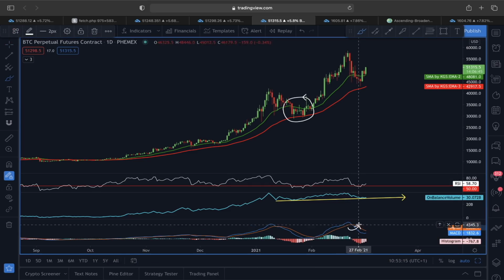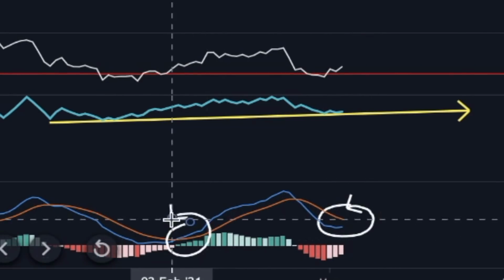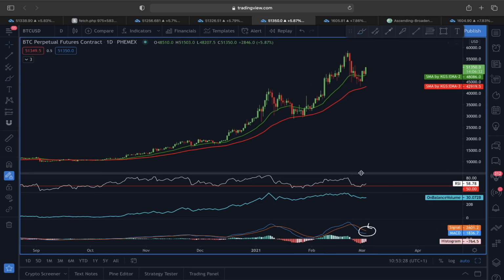The MACD line also flashed some bearish crossover, but now we could be seeing another crossover that could be a bullish crossover just like here, guys. So right now, looking through all the indicators, the price of Bitcoin does look pretty strong. This is also flashing us that the trend here could continue further in an upward direction.